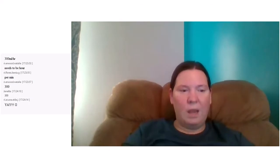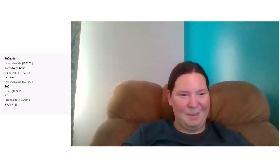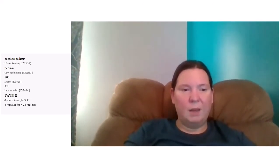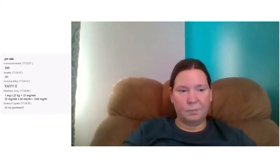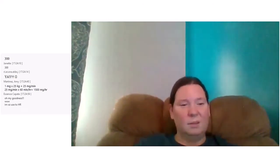So for example, in this case, if we're giving the max dose, 1 milligram times 25 kilograms gives us 25 milligrams. But because that's 25 milligrams per minute, and we're looking for milliliters per hour, we need to take that 25 milligrams per minute, multiply by 60 minutes per hour. That's going to give us 1,500 milligrams per hour that this patient is getting. It's just a time conversion, that's all. You're going 60 minutes to an hour.